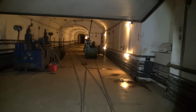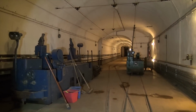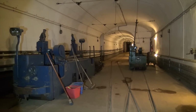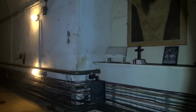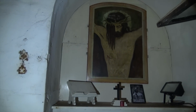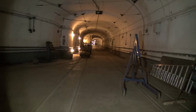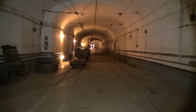Wow. I love when we get to the non-visitor open part. And there's a block here I'm very curious about, because it was shot to pieces by the Americans in 1944.